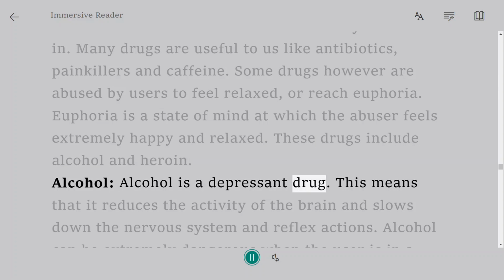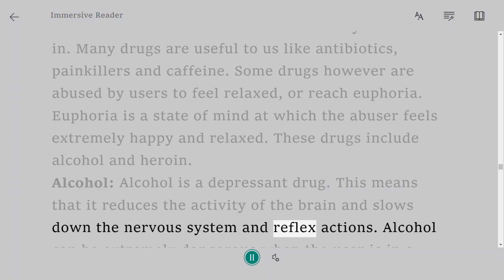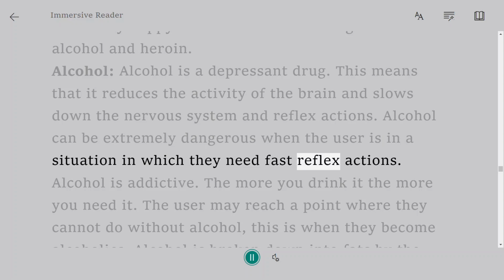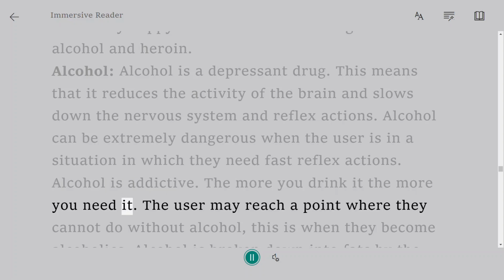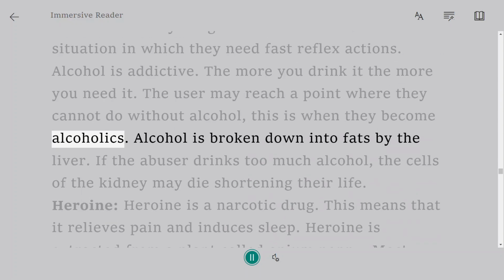Alcohol is a depressant drug. This means that it reduces the activity of the brain and slows down the nervous system and reflex actions. Alcohol can be extremely dangerous when the user is in a situation in which they need fast reflex actions. Alcohol is addictive. The more you drink it, the more you need it. The user may reach a point where they cannot do without alcohol. This is when they become alcoholics.